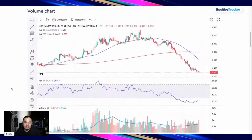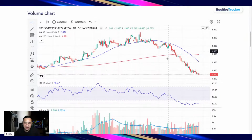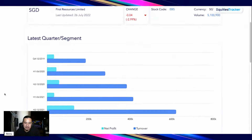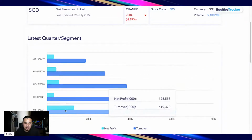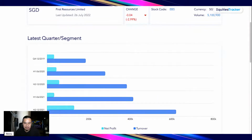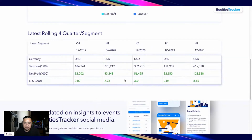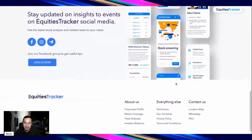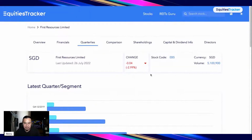So I know for a fact that the price is in a downtrend, and if I want to know why, I can look at the financials. Obviously, you can look at the quarterly results. Of course, this is up to the second half, which is December 2021. You can see that the profits are growing. You look at the numbers here from 2019, 2020, and these are all the quarterly and half-yearly performance. You can see they're actually growing, right? But why is the price going down? That's what we need to find out.